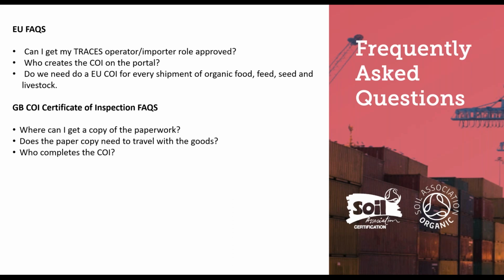The port health authorities have been made aware that this is an ongoing new process, and there is an email address for you to contact if you're coming across some issues. If you are interested in receiving that email address, please do let me know at COI@solassociation.org, and I can forward you some details with extra support from DEFRA.